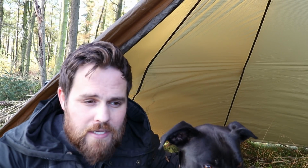It was a bit difficult finding a flattish bit of ground in the woodland here, but I've made the most of what I can find, and yeah, camp looks pretty good. So I'm fairly pleased with how things are set up at the minute.